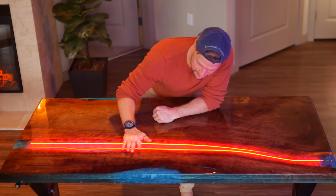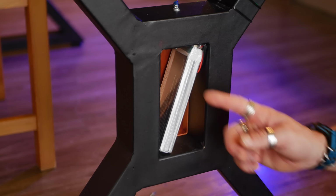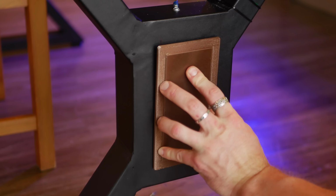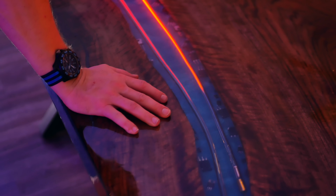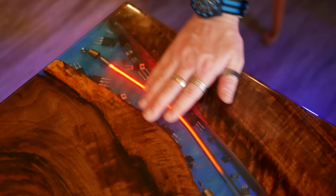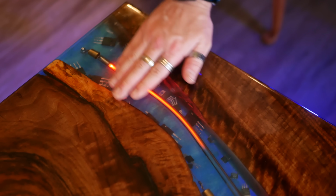This is a plasma-filled dining room table. Powered by a rechargeable lithium battery that hides in the legs, it's filled with bright plasma that with the simple turn of a knob can extend down the length of the table and is attracted to your hands. It's completely mesmerizing.